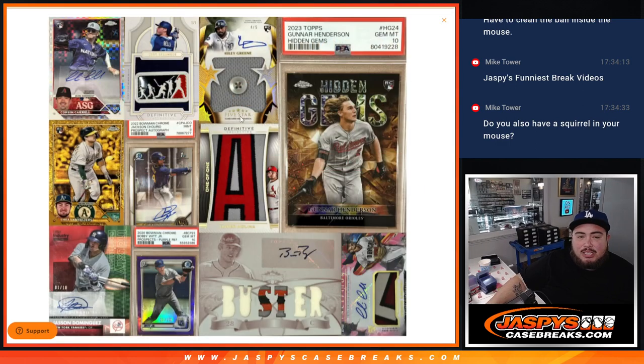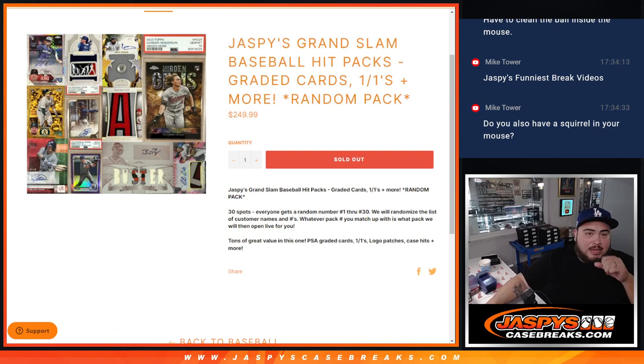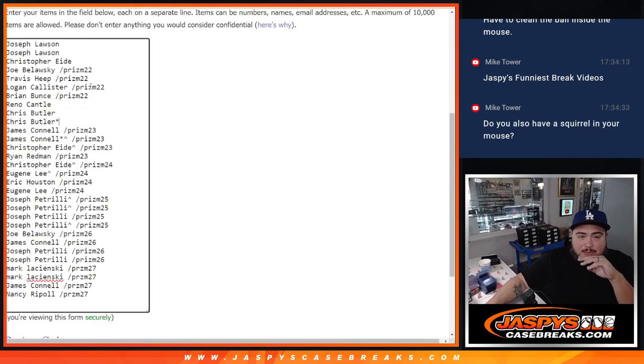And these are the sell sheet hits. This is what you should look out for there, guys. Really, really nice cards. Now, again, guys, we had to do quite a few fillers. Prism 22, 23, 24, 25, 26, and 27. Sold a lot of these spots via fillers, but we got it done. Thank you, guys. And for the people that bought in straight up, we appreciate you sticking in. Hopefully, we get you some really, really nice stuff in that.